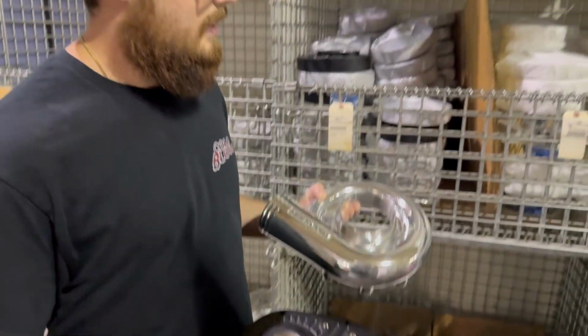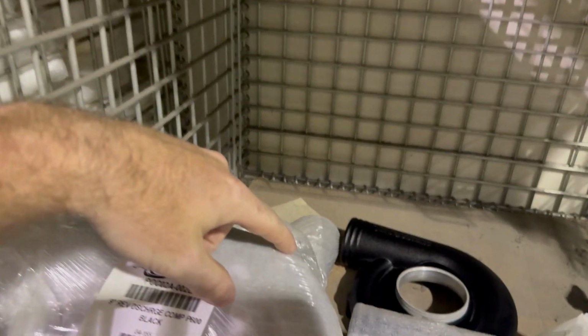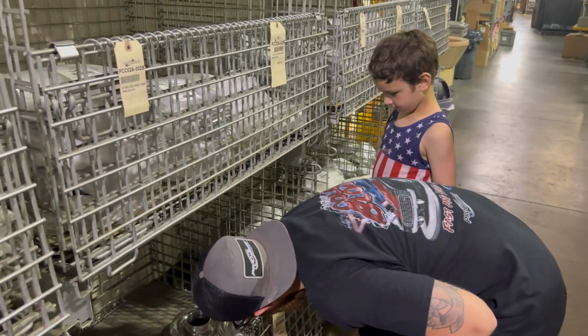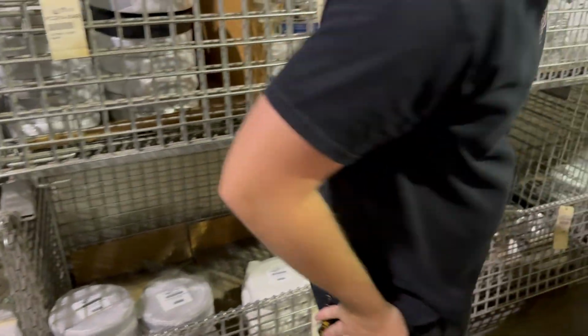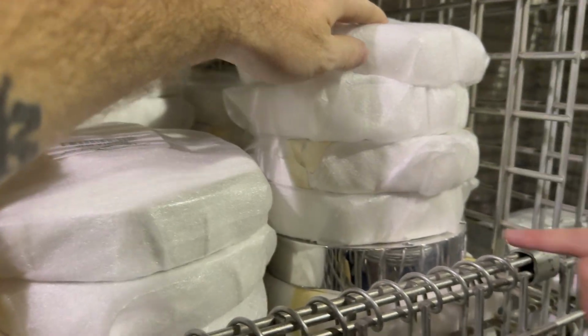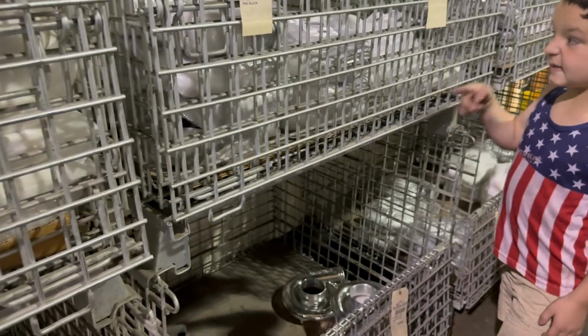Some of these are packaged up because they're getting ready to go out. I'd imagine you guys package these in such a way as to preserve their finish. I'd imagine that's something you guys have to fight constantly with this much aluminum running around, everything banging into itself, having different stuff packaged up, trying to make sure everything looks great. You can see the different polished finish there. Oh, I found the unpackaged one. There's a few of them back there.